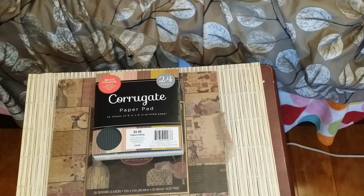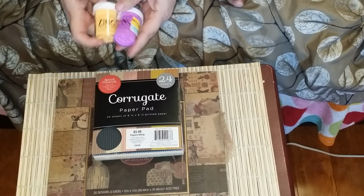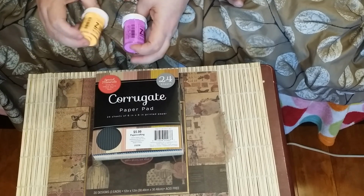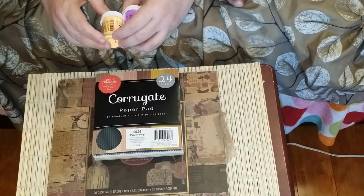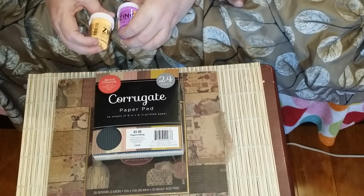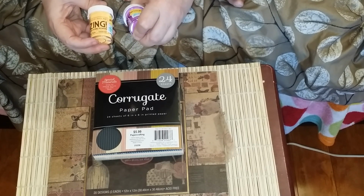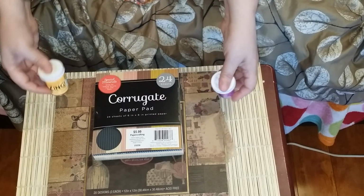Found in the clearance section two zinc embossing. I like them, and I found this color. I was looking for this color. I think these colors are, I have a neon yellow, and I have a green, and I have now this one. So they were from $4.99 down to $1.79 a piece.